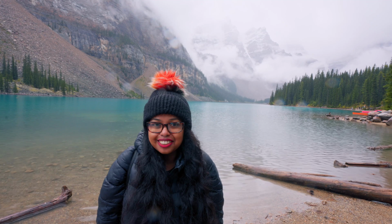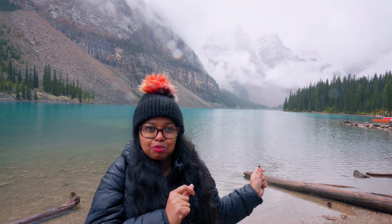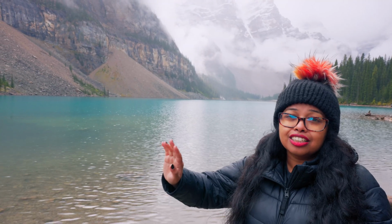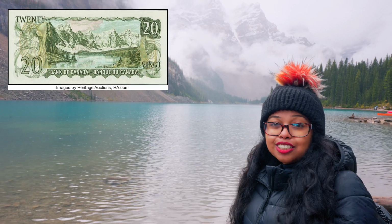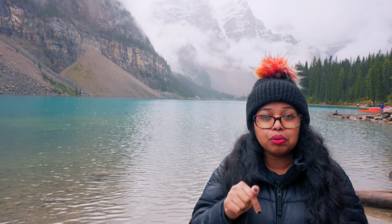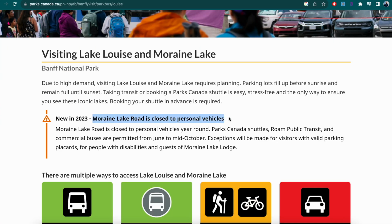After Lake Louise, right now we are at Moraine Lake. And I think this is much better than Lake Louise. Moraine Lake is surrounded by towering peaks and glaciers, which is known as the Valley of the 10 Peaks, all around it. And this also has the same turquoise color. To come here, you must book a shuttle in advance because no private cars are allowed to drive to Moraine Lake at this point.